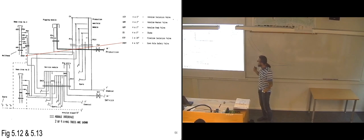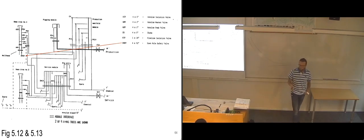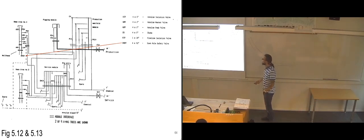The next one we have on our list is the downhole safety valve. And you can see it is placed here, this is the production line going up here, up to the production wing valve out to the side. So the downhole safety valve is more or less the surface controlled subsurface safety valve. So it's just a safety valve which is inside the well.